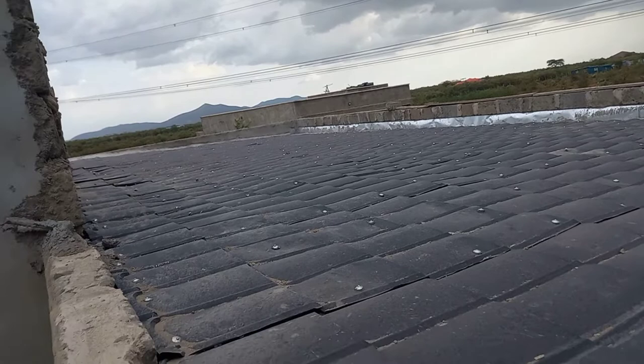So, let me show you on how it looks on the outside. The outside they have done pretty much. It's almost done. But then from the outside, the plastering is 96% done. 96 or 98% done. And within 3 to 2 days, the image.